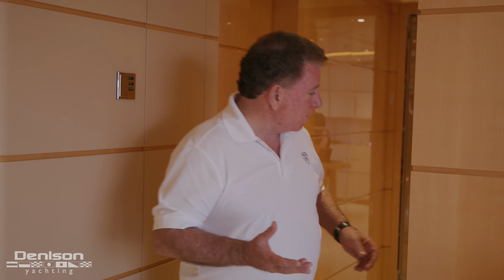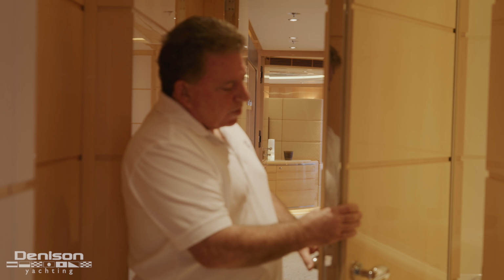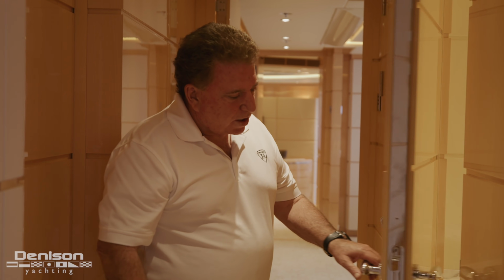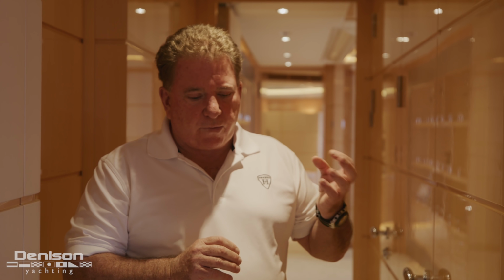I'll give you a great example. If you take a look at this door, and some of the bulkheads, or all of the bulkheads, are meant to contain a fire. They're called A60, for up to an hour. And between the Lloyd's with the shell and the MCA and LY2, this is built truly to the highest standards that we have in the marine industry today.